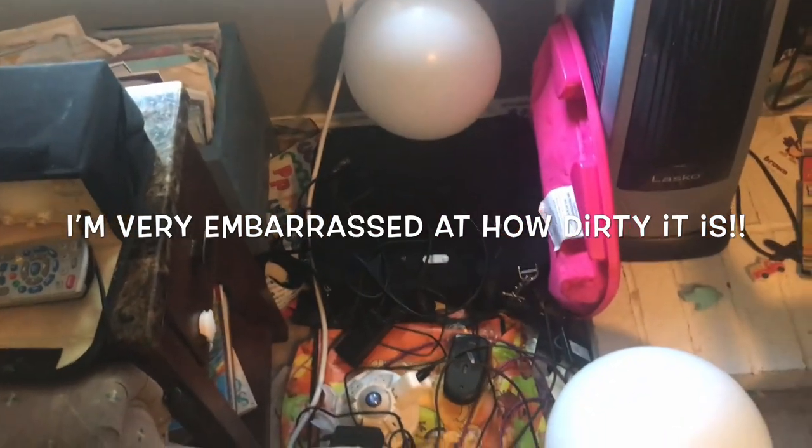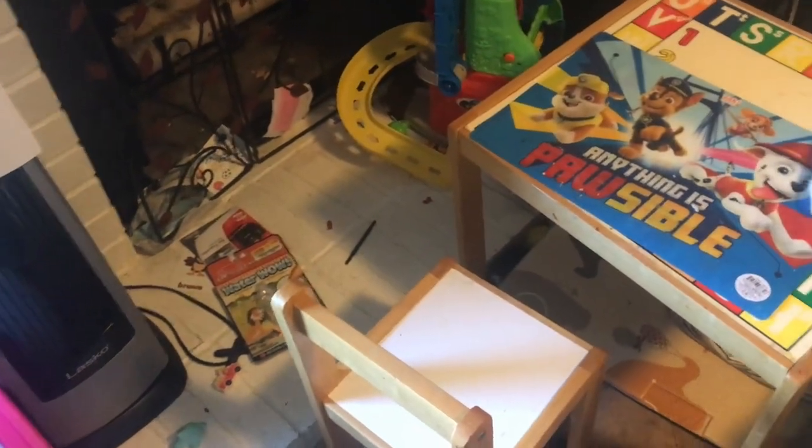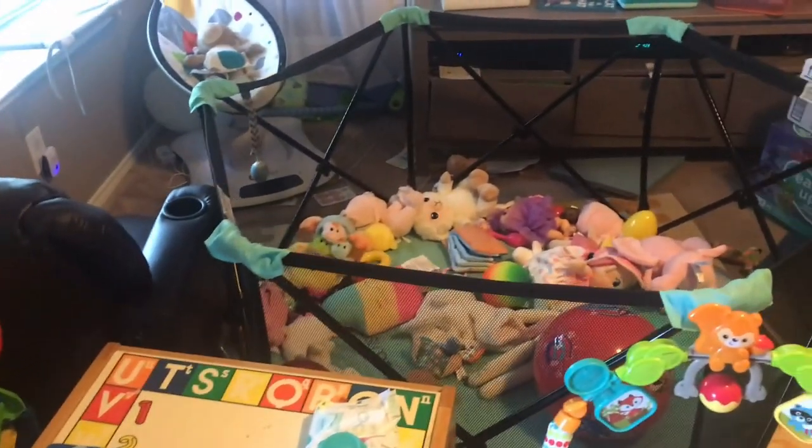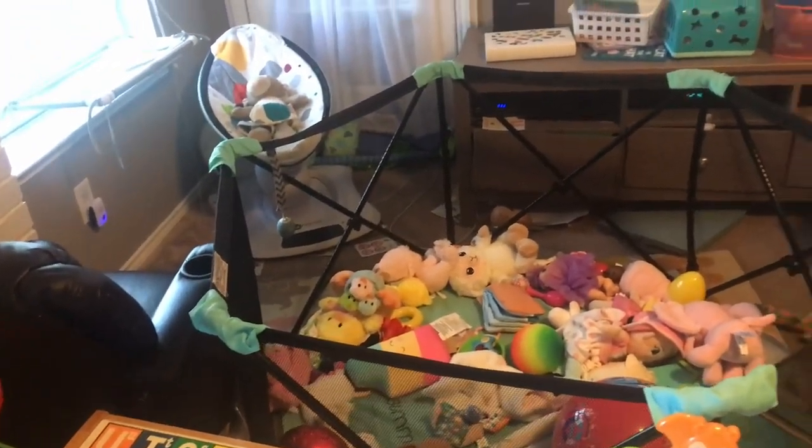I don't know. Let me just kind of show off what we got I'm working with here. That's all my cords, and that's my fault right there. But then everything else is pretty much my son. He likes to eat here, and then he throws his toys around. And then I have my daughter's. We call it the cage, but actually it's just like a little playpen for her.